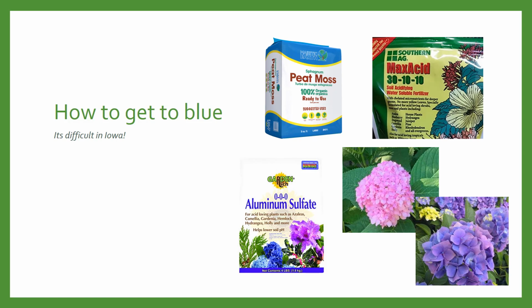Now, changing soil pH is a challenging venture because soil is very buffered and is very hard to alter in this way. And anything that you do to change the pH of the soil, those effects will be reversed as soon as you stop doing it. But if you want to try to go down this road, there are a few ways that you can do it.